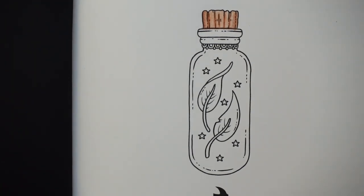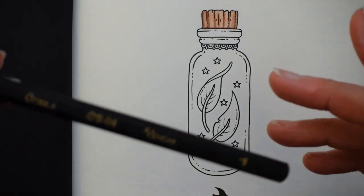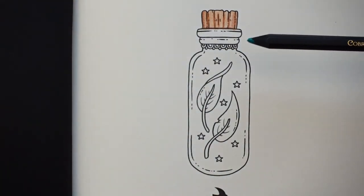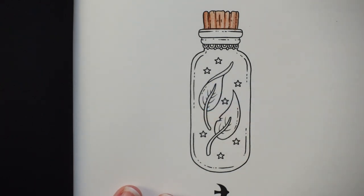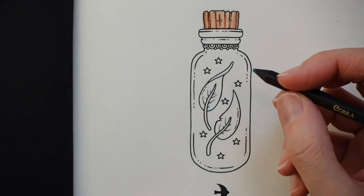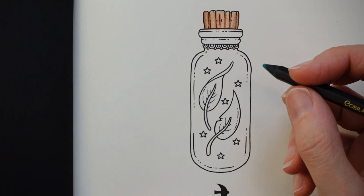Okay, now we've got leaves in this bottle, so I'm thinking I'd quite like the bottle to be green to match the leaves. But what we need to do is think about how we're going to do it. Are the leaves going to be lighter than the bottle or darker than the bottle? I'm thinking I'll do the leaves lighter. I think a darker bottle will look better. So I'm thinking this colour, the Venom from the Cobra set, would be quite a nice bottle green, but the leaves I would do probably in a slightly lighter shade of bluey green. I'm just having a look at what I've actually got.